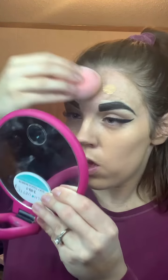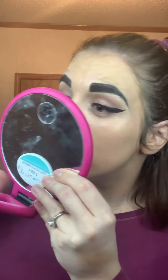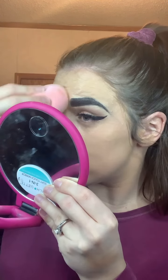So that's kind of where I'm at with the whole sponge situation. I mean, it's giving me good coverage and everything, which is a goal. I still got that dewiness from my skin products, which is nice. So let's go ahead and jump into that Japanese sponge.